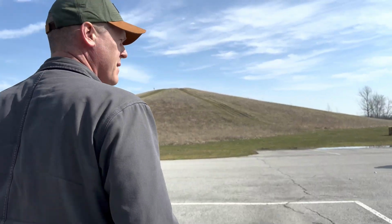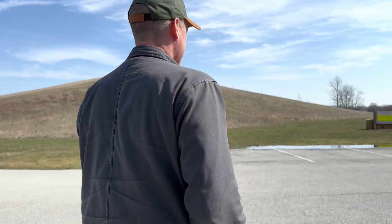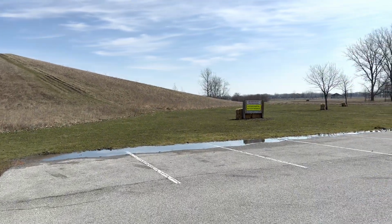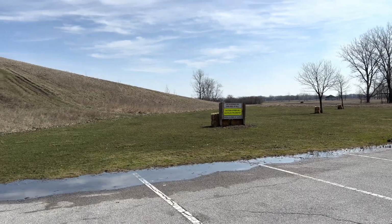Alright, we made it to the big hill. Is that what they call it? Yeah, I'm not going up it. No. So there's no sledding on this side of the hill. Oh, so you can on the other side, I guess. No bicycles either. Yeah, it's like a liability waiting to happen.